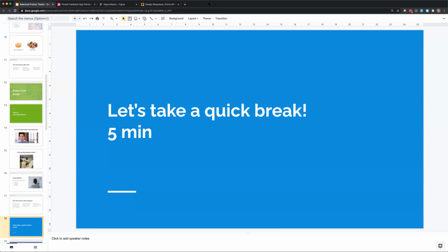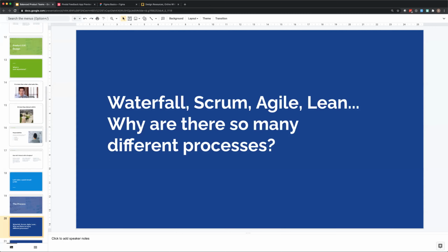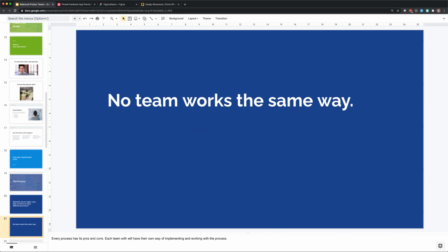All right. Okay. So the process: how do we make things? There's a lot of different processes for creating software, and every company is a little bit different in what they say they're doing versus what they're actually doing. There's a lot of people that have very opinionated thoughts on what you should be doing, but there's a lot of them. So we're going to go through a couple. No team works the same way. Every place that I've ever worked at, it works just a little bit different, and none of them are wrong in the way that they're creating what they're making.